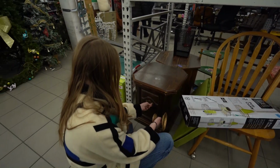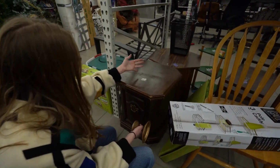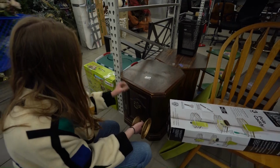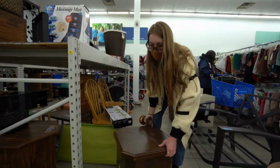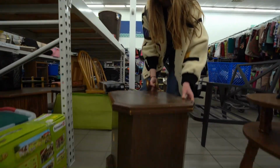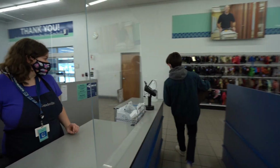In the moment, I couldn't quite put my finger on as to why I was so drawn to this piece, but I knew I wanted to see it with a new handle and a new finish. I was feeling very kind to Stasia, so I brought it up to the front for her.